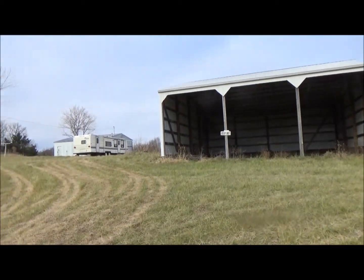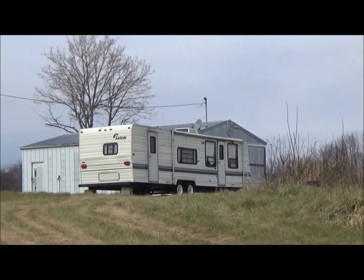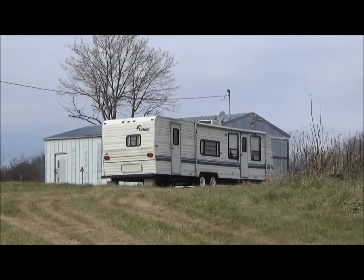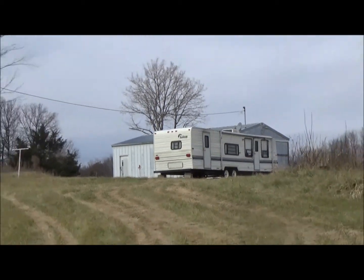And there's a Morton building over here behind that camper. Camper don't go with it, but the Morton building's kind of set up for putting some living quarters in it if you wanted to. You got electric, water here.